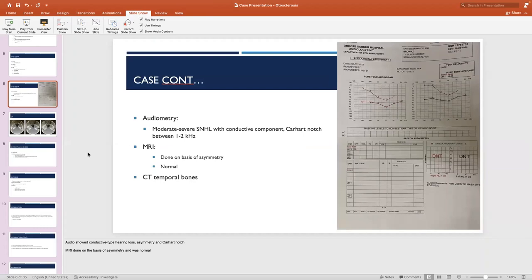There's a lot of lack of consensus in the literature on the definition of asymmetry. A lot of people are using differences in pure tone average, so if you use a lot of different definitions, you will end up with a bad mix. I look at three consecutive frequencies, or you can look at 1 and 3 kilohertz. But in a patient like this, I would not ask for an MRI scan. This is a bilateral mixed loss.